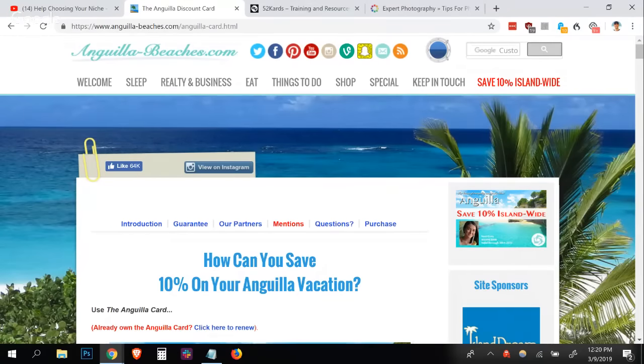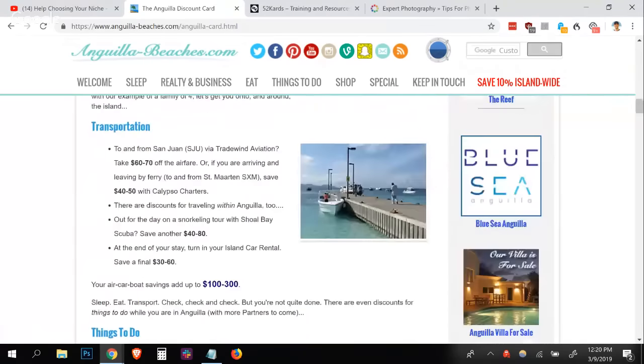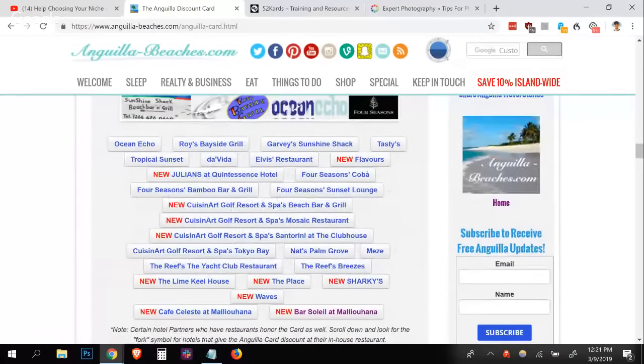So it's a no-brainer. But the cool part is all of the businesses that are listed pay her to be a part of the card, right? So this is another example of her double ending this transaction. She has a wait list of these businesses. She has so much traffic for these.